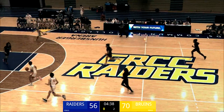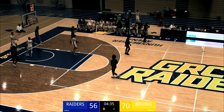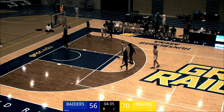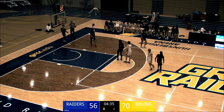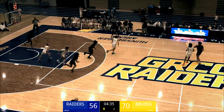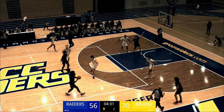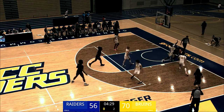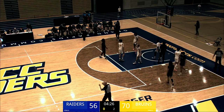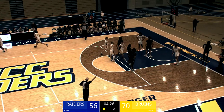Long pass up ahead. And that was just a tough pass. It's trying to be unselfish, but that's a tough pass and catch that close away. 4:35 to go, 70-56, Bruins up. That goes out of bounds. A couple subs coming in for the Raiders, Mason Wilcox and Brady Tebow.